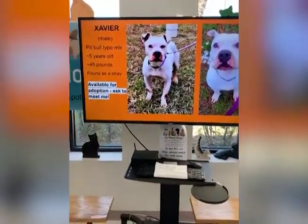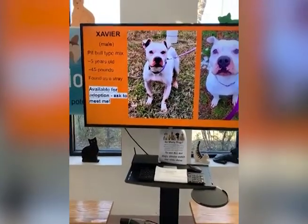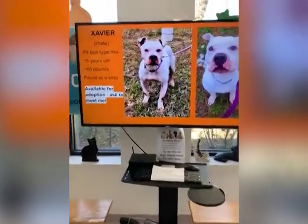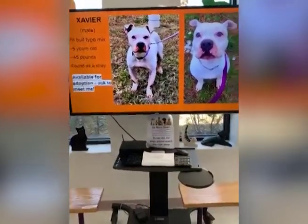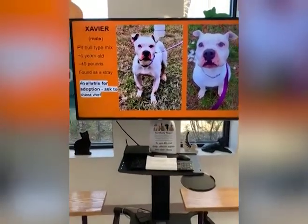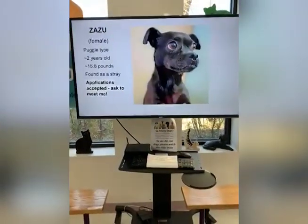We have Xavier. Xavier's a pit bull mix, 5 years old, 45 pounds, found as a stray. He is available for adoption. Ask to meet him. The orange and green backgrounds mean they're available for adoption right now.